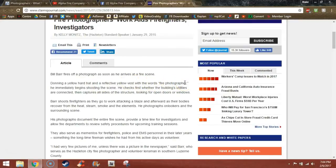I have a yellow Carnes 1044 2016 helmet with a front that says fire department photo and has my name on it. That identifies myself and also keeps me safe on the scene. I also have a reflective yellow vest. On the back of it, it says fire photo in black bold lettering, also for identification.